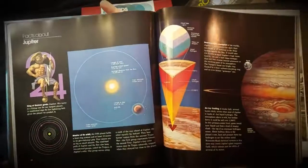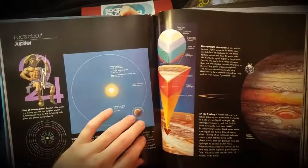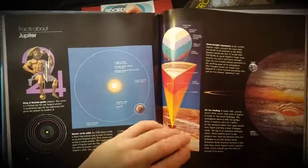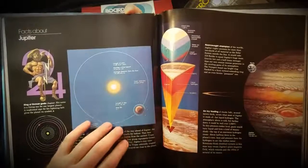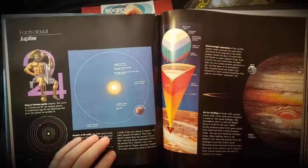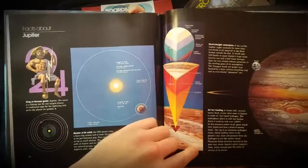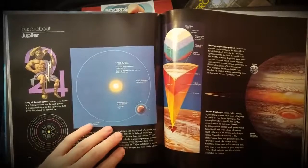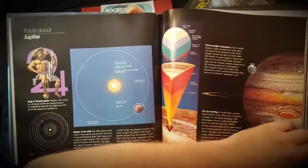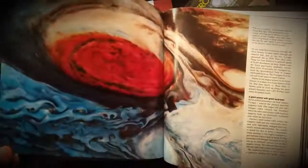Scientists even think, about halfway down to the planet's core, heat and pressure force the hydrogen to act like metal. Molten metal. Scientists think electrical currents in this zone may actually create Jupiter's giant magnetic field that we're about to see. And it's massive. It really is awe-inspiringly huge. Very large.